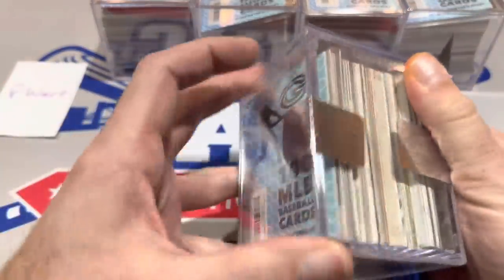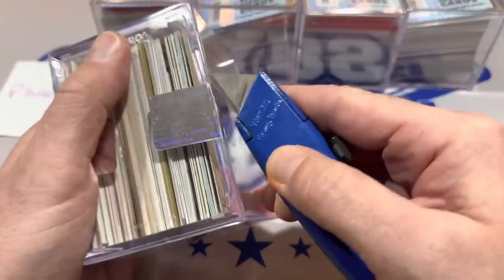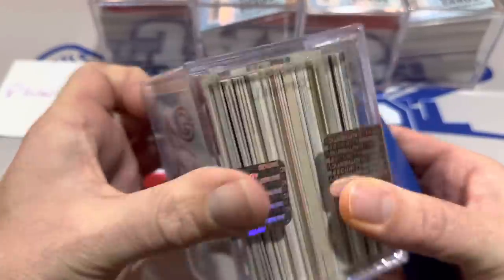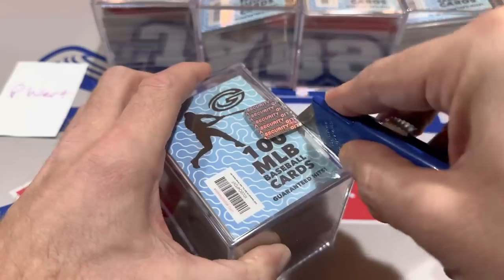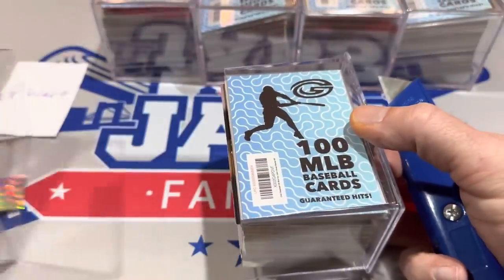All right, I'll tell you what, I really hate jewel cases really badly. I've just always had bad luck with them. And let's see if I can eventually get this opened up here with this security tag on here, the security tape. I thought I got through. Looks like I am through. All right, so there we go.